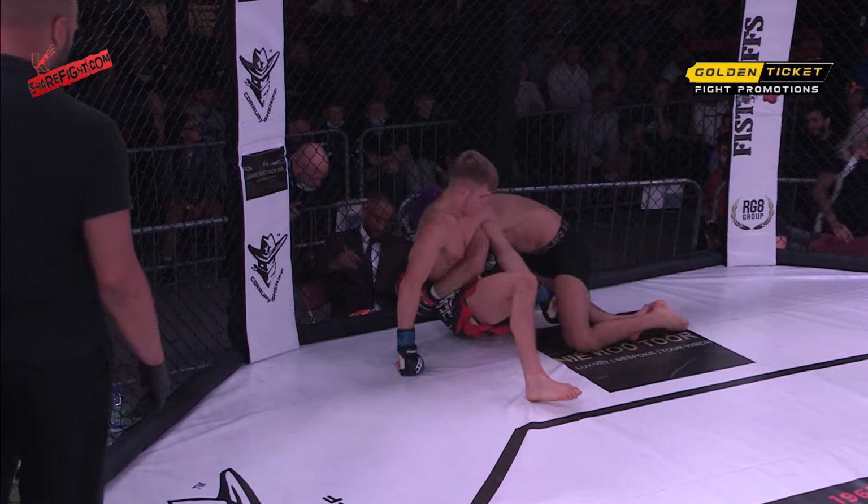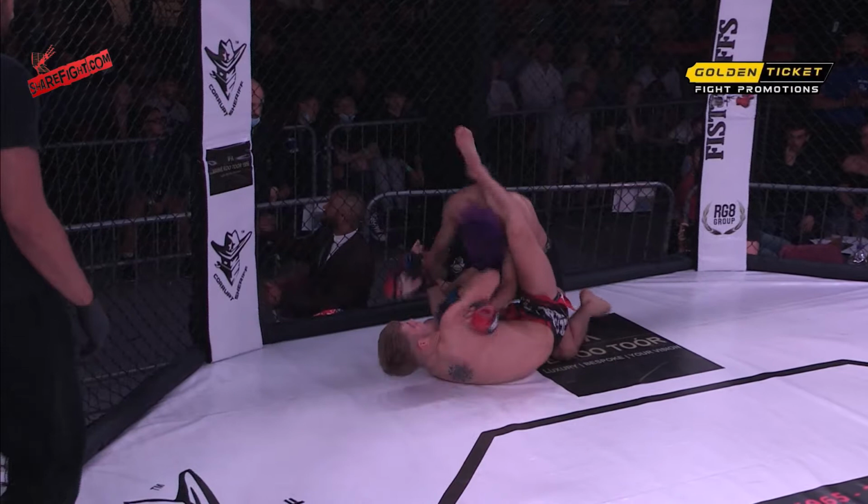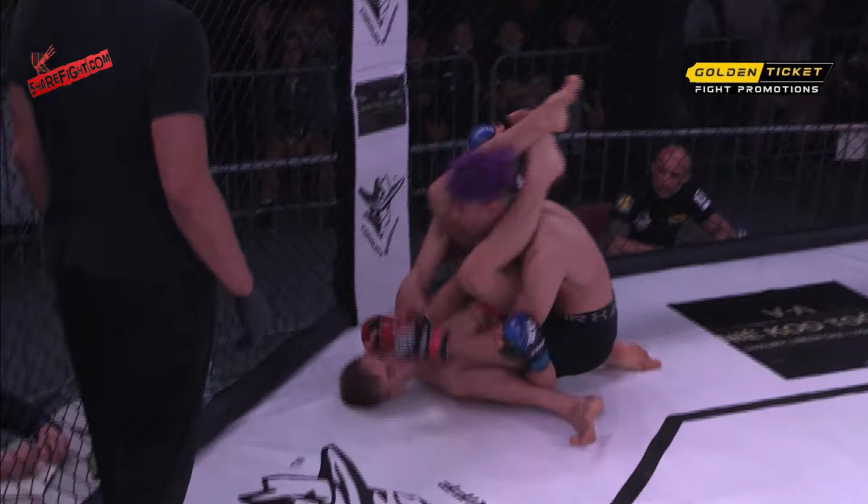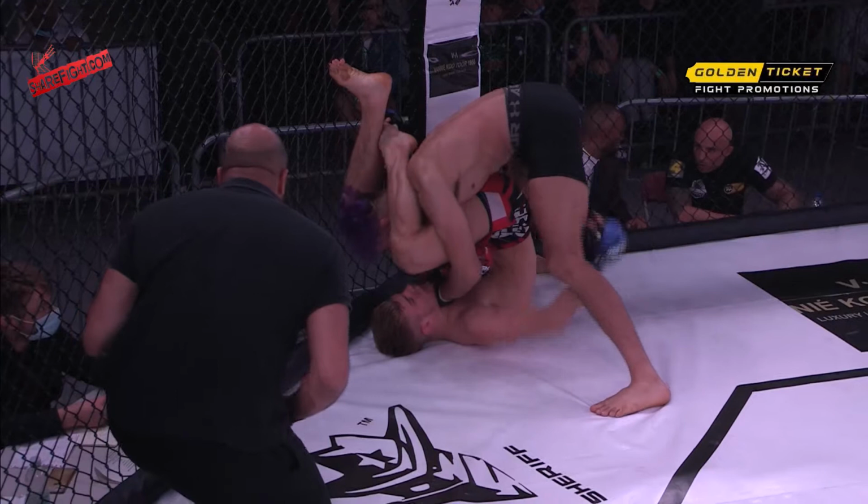He's got this man to the canvas and is in a more dominant position for the first time in this fight. Stafford's throwing his legs up, though. Yep. And he's going up for a triangle choke. Look, he's got that set up perfectly. He's four submissions out of five. Look, he just needs to get that foot down behind and his knee. And he has. And that's just beautiful.